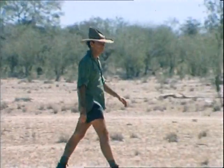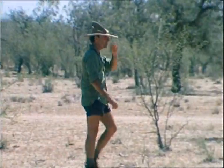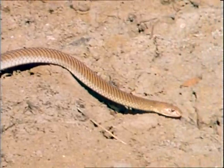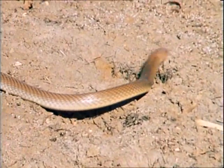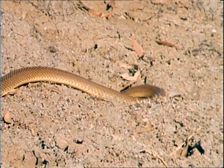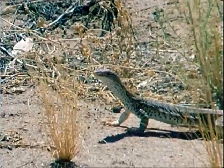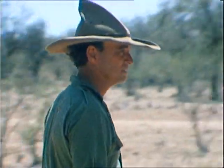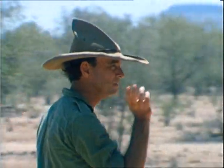Aboriginals had to achieve a fine balance in this environment. Their numbers were carefully regulated by the availability of food and water. And in dry times like this, there's also fierce competition for the food that is available. You learn pretty quickly that the early bird catches the worm.